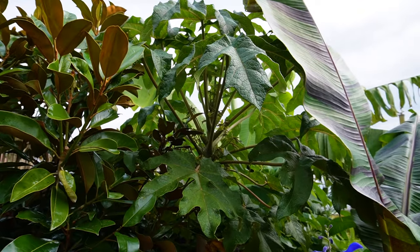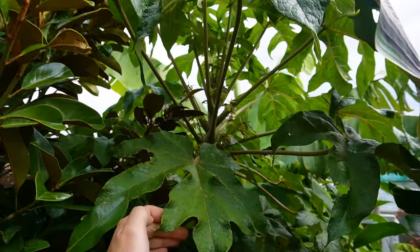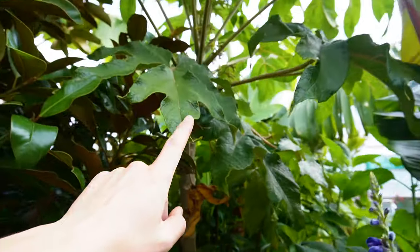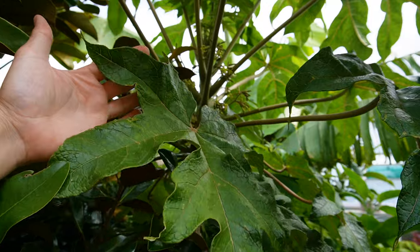Right, let's get to this list. So number one on my list of tropical style plants that you can grow easily from seed is this beautiful single-stemmed tree. Now you can see quite a thick woody stem here. This plant is only 2 or 3 years old from seed, and it's got amazing architectural foliage.